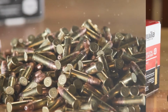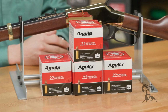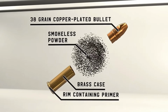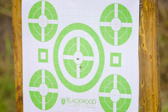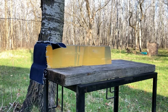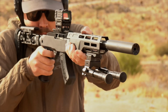Aguila's Super Extra Hollow Point. Next up, a round that proves you don't need deep pockets to drop game. Aguila's Super Extra Hollow Point got a 2025 glow-up, and it's punching way above its weight class. This 38-grain copper-plated hollow point uses something called progressive expansion technology. Sounds fancy, but it just means the bullet opens up reliably without turning your rabbit into soup. I've seen it dump energy into gel at 9 to 10 inches of penetration with a nice .36-inch spread. Perfect for squirrels or raccoons when you want meat, not mess.